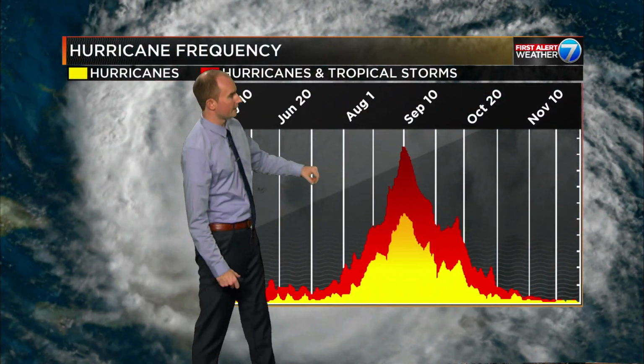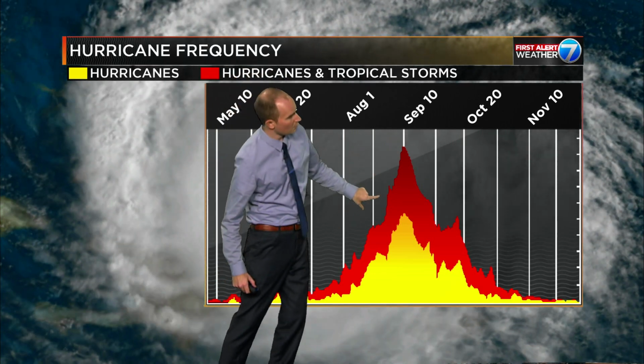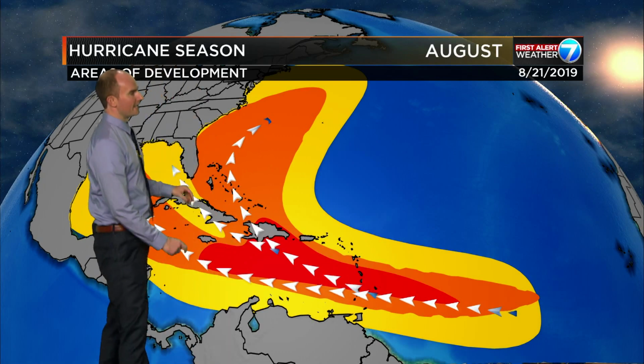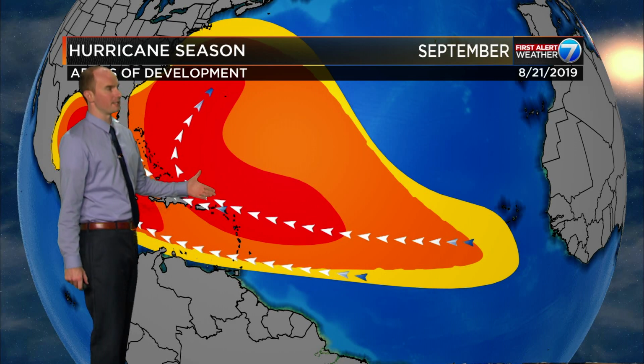This time of the year, we are starting to go up the hill toward the peak of hurricane season on September 10th. We're all the way back about right there, give or take. So there's a pretty sharp increase as you head through the latter stages of August. And generally, we're looking all the way out into the Atlantic this time of the year. And as we head into September, then we start looking all the way out toward the coast of Africa.